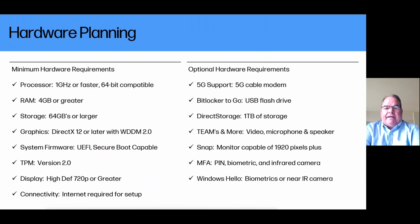On hardware planning, no surprises here as the hardware requirements are well documented and tools exist to tell you whether a device is upgradable or not. However, for optional hardware requirements, those might be a little bit more difficult to surface, and that is where HP TechPulse and Proactive Insights dashboard can assist. Let's take a quick look at how TechPulse can supplement and complement tools like Upgrade Readiness.